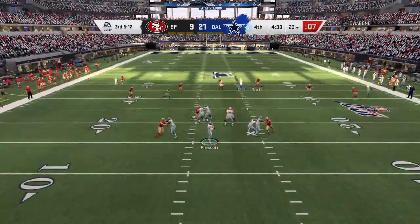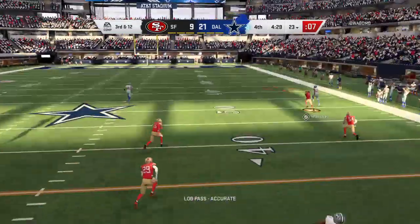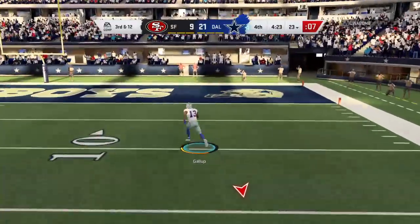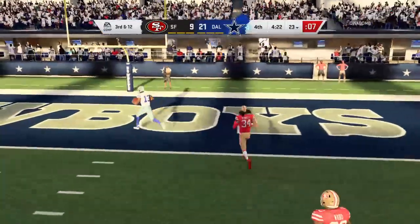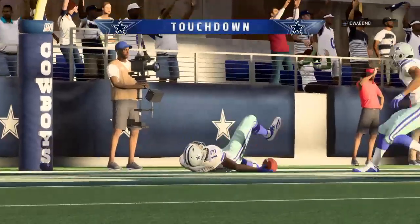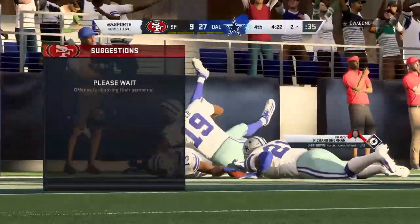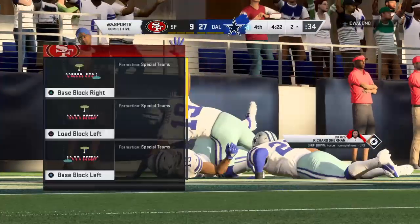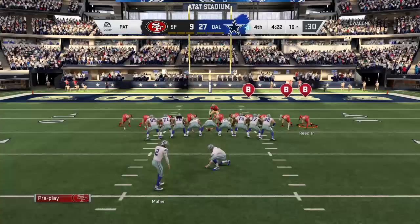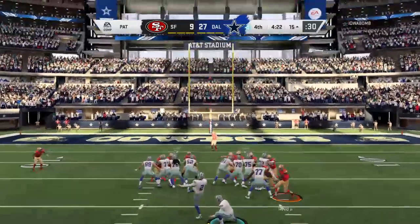On 3rd down, it's Prescott. He's going to float this one deep right side. And that's caught inside the 35. Touchdown, Cowboys. Dak Prescott now 4 touchdown passes on the afternoon. And the Cowboys will add on to their lead. They were still throwing with a comfortable lead here late, and now that lead even more comfortable.